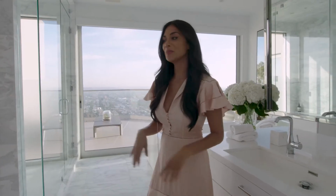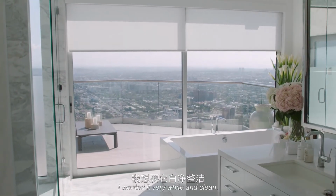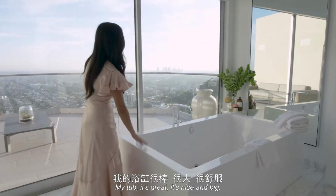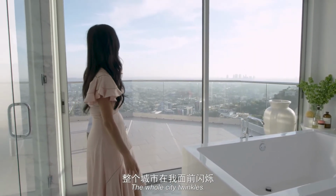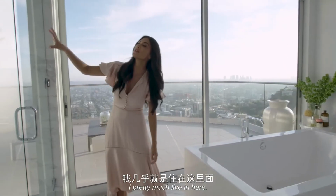This is my bathroom. I wanted it very white and clean. I put in Calcutta marble floors. My tub, it's great, it's nice and big. I open up my doors at night. The whole city twinkles. I feel the breeze. I pretty much live in here.